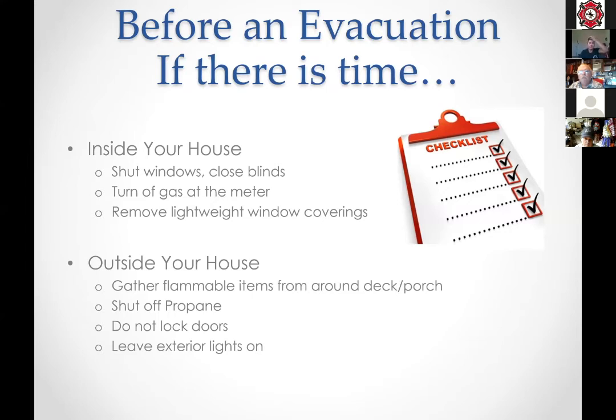We want you to remove the lightweight window coverings because obviously those can catch on fire from radiant heat. Outside of your home, we want you to remove those flammable items. Like Chip said, that wood deck furniture that you have out there, that umbrella that you may have to protect the shade, anything like that. Don't lock the doors just in case, and leave the lights on for firefighters so we can see a household through potential smoke when we're responding.